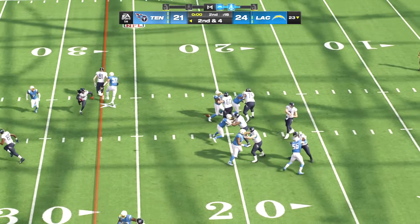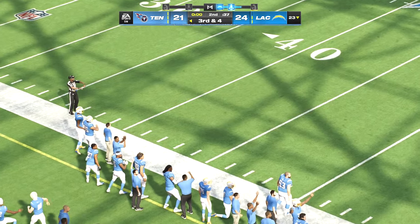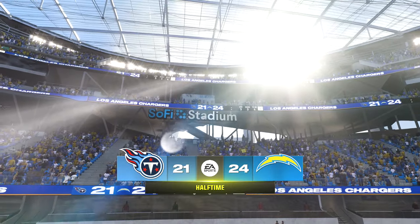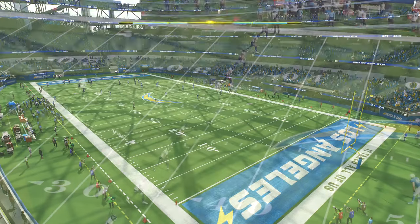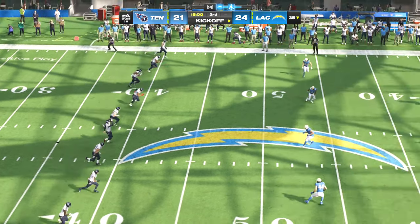One final shot before the half. Here's Levis, and a quick throw there is incomplete. So we've reached halftime in a wild first half. We'll take a minute to catch our breath as we'll send you back over to Orlando with our EA Sports Halftime Report. Here's Jonathan Coachman.